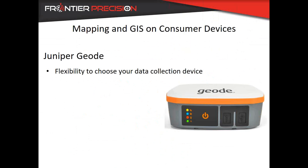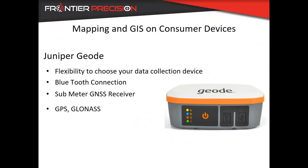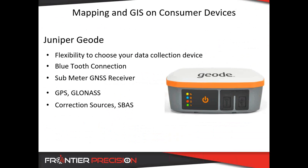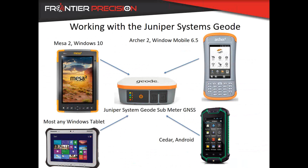So it gives you, again, the flexibility to choose your own data collection device, Bluetooth communication, sub-meter GNSS receiver, GPS and GLONASS, and you have your different correction sources, such as SBAS. So you take the Juniper Systems Geode, and you can couple it with any of these products here. In my arsenal, I have each one of those. I have communicated or hooked up the Geode to these devices running ArcPad, and again, it's pretty much plug and play. And it gets you below that $2,000 range for a receiver.